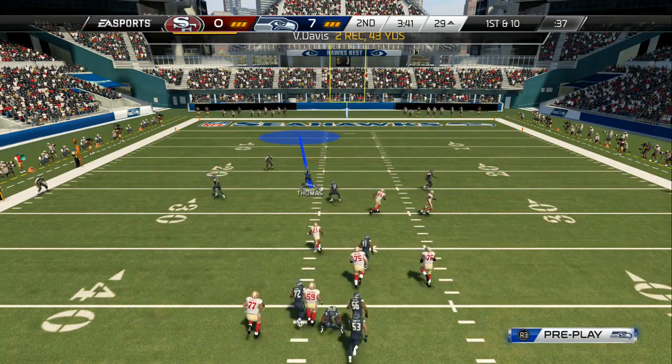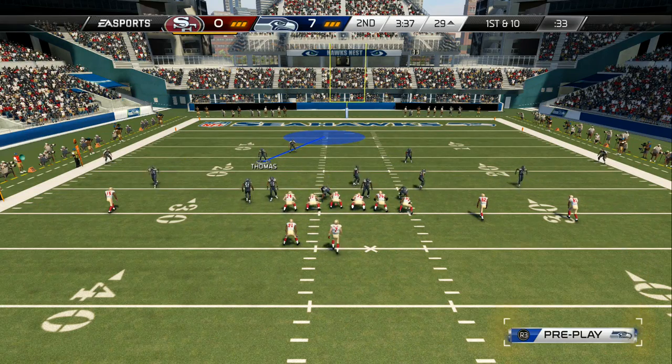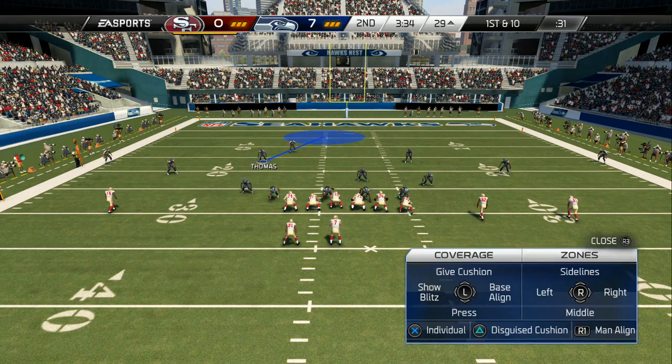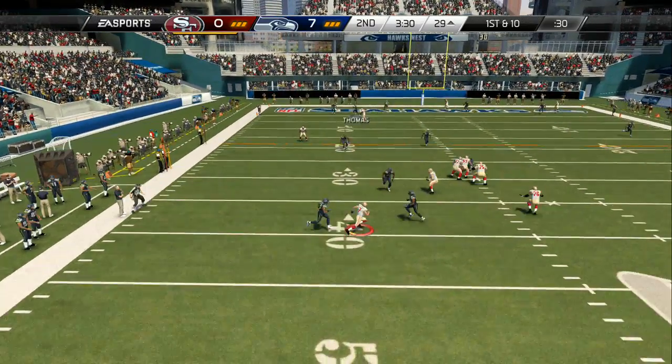What a nice throw and catch that time, but here just shows you why you want to have a lot of speed on the defensive side. So when you make a mistake, what do you do? You make up for it by chasing the player down from behind and making the tackle.